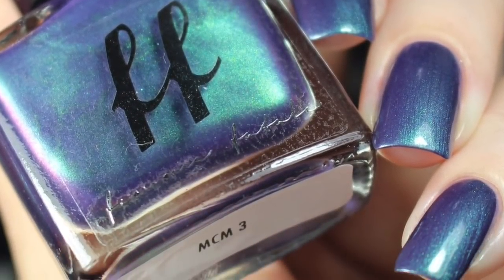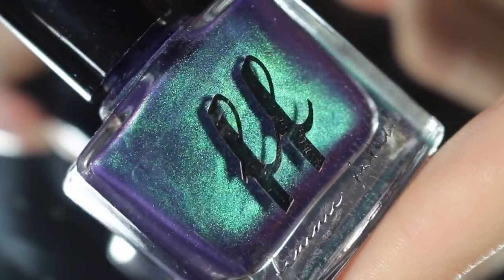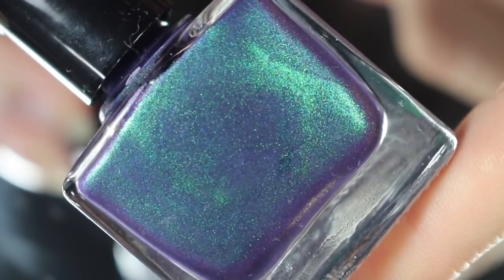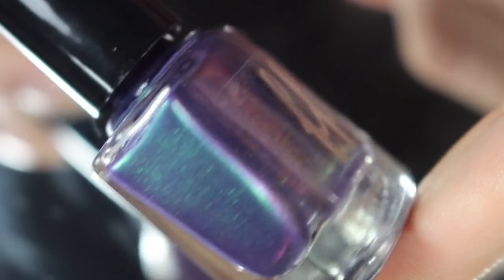So last up for today is MCM3, and this polish is described as a bright purple base with a pink to purple shifting shimmer. So this is another really shifty, gorgeous beauty. This one is so super smooth. I can't wait to show it to you. So here's a look at that first easy coat.